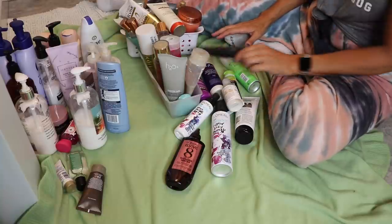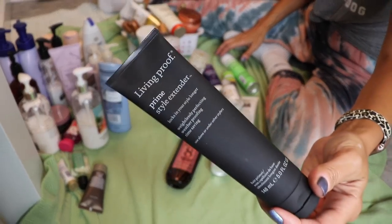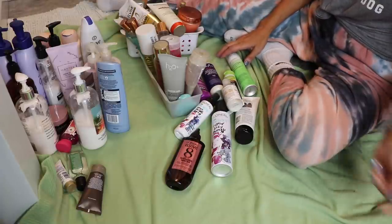Living Proof Prime Style Extender. Have had this forever. It's covered in dust and I'm throwing it away because it's very old.